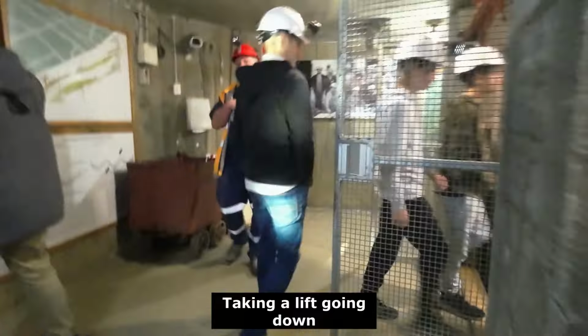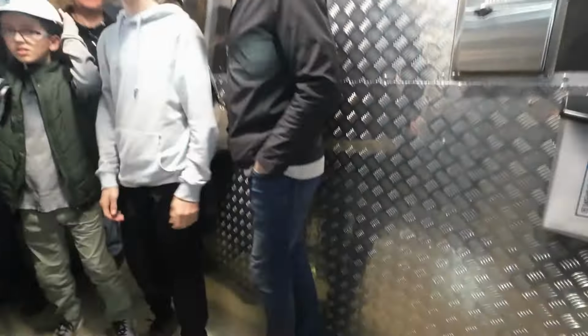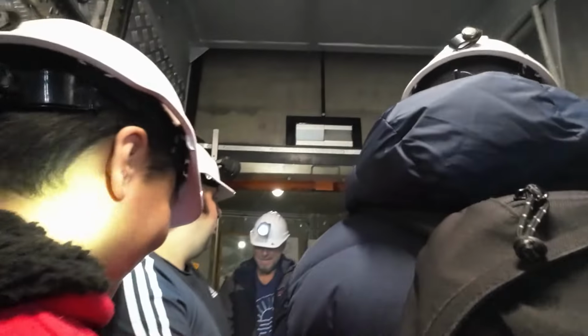Come around the corner. Grab yourself a light. Enjoy. 10, 11, all good now? 12, great. 13, 14, 15, 16, 18. Via an industrial lift, this tour is wheelchair accessible.